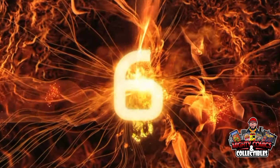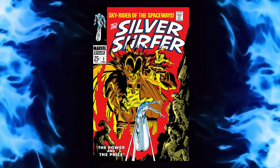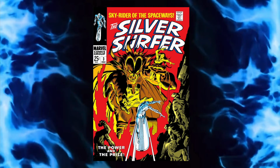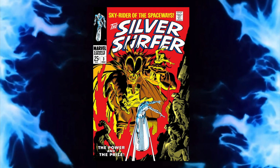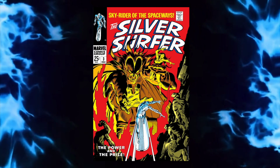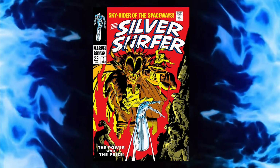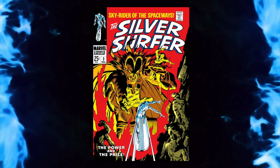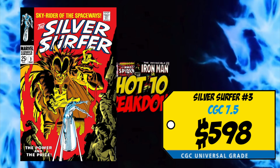Back on the list after a long hiatus at number 6 this week is a copy of Silver Surfer number 3 and the first appearance of Mephisto. The rumors out there right now, he's going to appear in the new Ironheart series. I never know if this is true or not, but hopefully soon we're finally going to get Mephisto in the MCU. And last week we had a CGC 7.5 selling for $598, up 10% over that average.